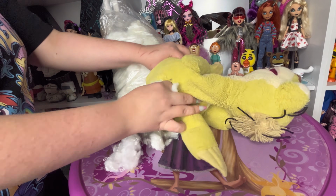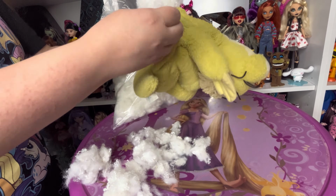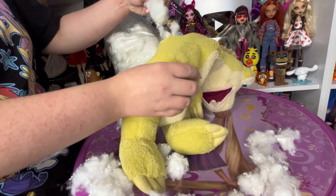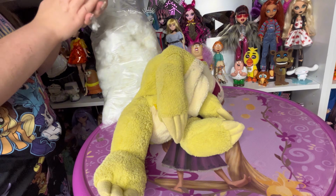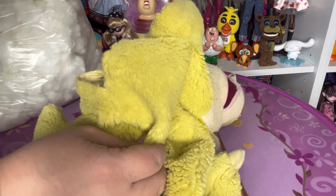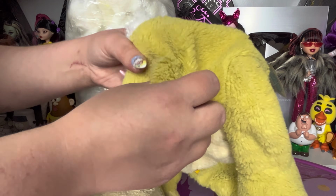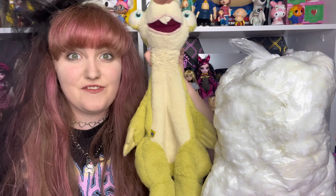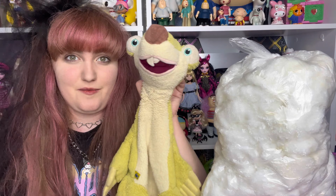The very awkward step of getting a Build-A-Bear restuffed is having to pull out all of their stuffing. It's not too difficult, but it's a little tedious, and it feels weird to take the stuffing out of a stuffed animal. Especially when they're looking you in the eye like, why are you doing this to me? But it didn't take very long with Sid because he really doesn't have that much stuffing in him because of his body shape. Okay, Sid is officially unstuffed, and I kind of feel like a hunter holding up the animal that they just hunted for some reason.